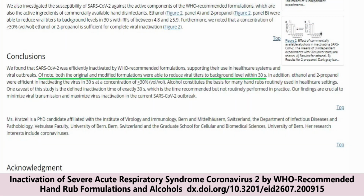Quoting, "We found that the SARS coronavirus 2 was efficiently inactivated by the World Health Organization recommended formulation, supporting their use in healthcare systems and viral outbreaks. Of note, both the original and modified formulations were able to reduce viral titers to background level within 30 seconds. In addition, ethanol and 2-propanol were efficient in inactivating the virus in 30 seconds at a concentration of greater than 30% volume to volume." That's the important part.